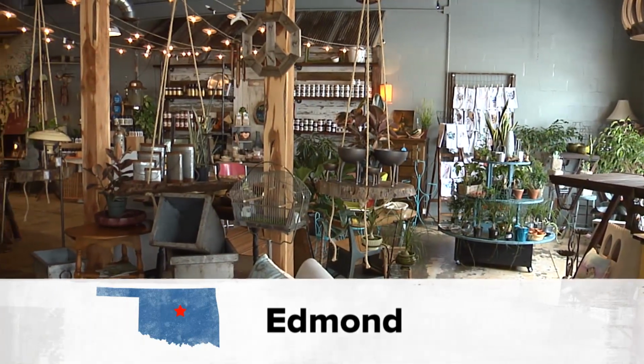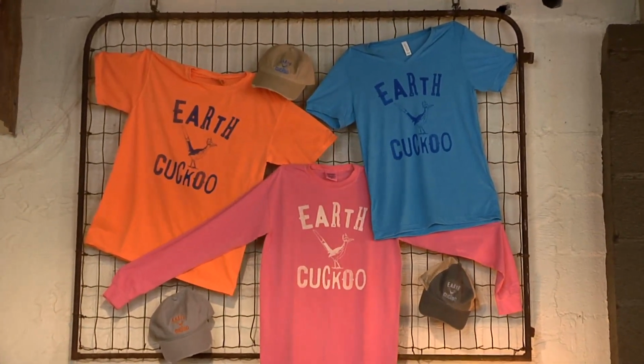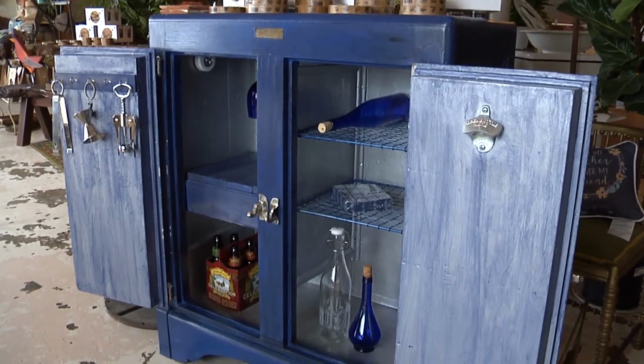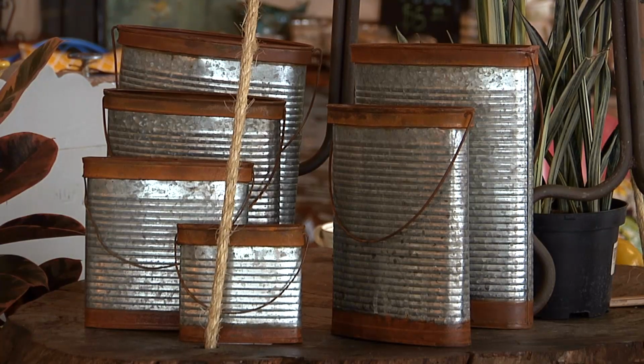When you walk into Earth Cuckoo, you immediately see the meaning behind the store's name. To live your life in a fun-filled, cuckoo way, then that's okay. It's okay to be quirky, and that's kind of what we are around here. The shabby chic, hippie-inspired store offers a wide variety of home decor and furniture, but they specialize in handmade pieces you won't find anywhere else.